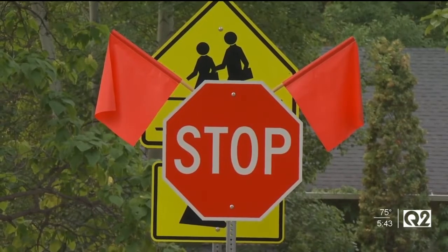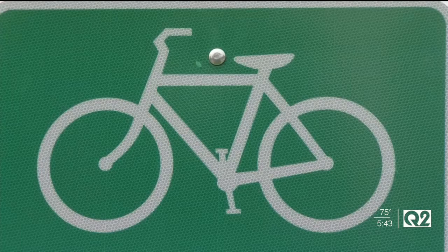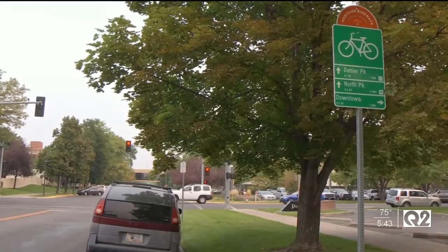Billings cyclists now have a safer place to ride, a designated path that avoids the city's most dangerous streets. It's going to stretch from the North Park area all the way over to Rose Park and a little bit north to Lyman Avenue. And the idea is that we want to create a route that's safe and accessible for everybody, including families, seniors, kids. Elise Monat is the active transportation planner for the city of Billings.